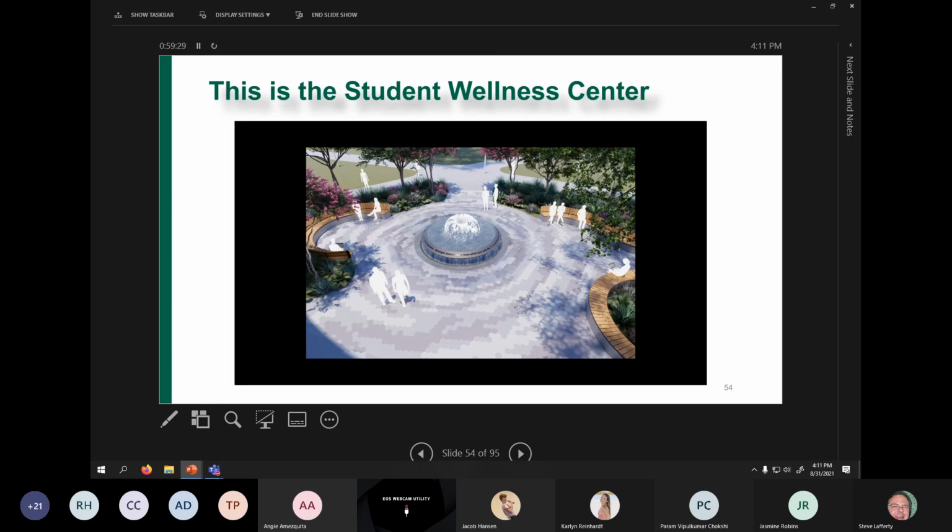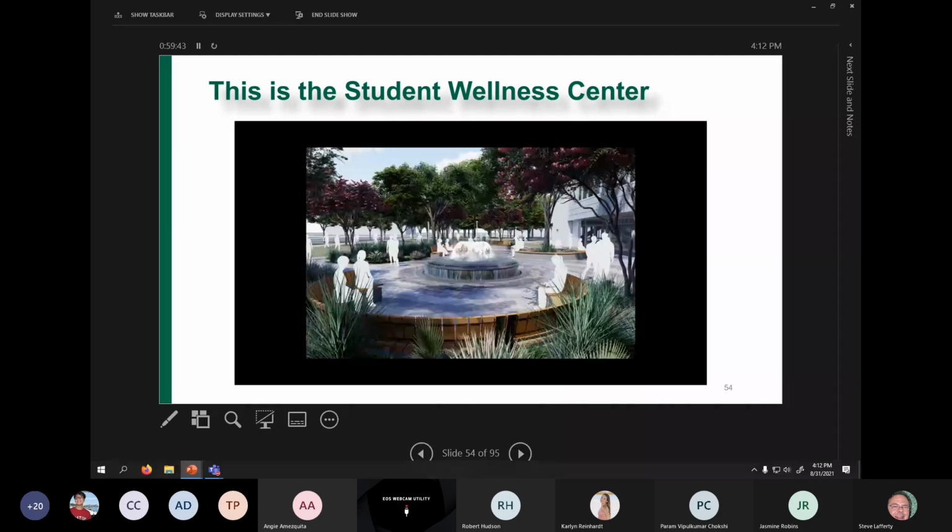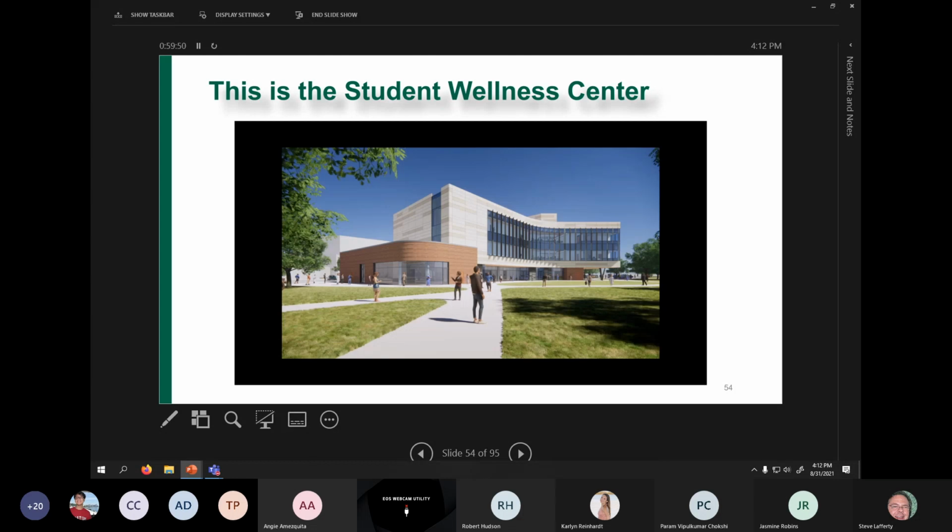Okay. Well, this is the Student Wellness Center. What you'll see is, I hope these are going to start changing. There we go. It is the new home for the Student Health Services Facility, along with some wellness aspects. We're looking to add an outdoor plaza with a water feature for a calming introduction.